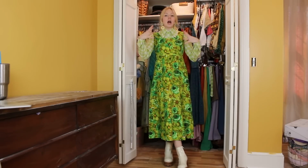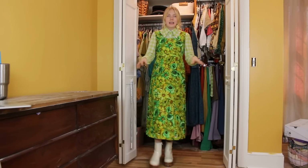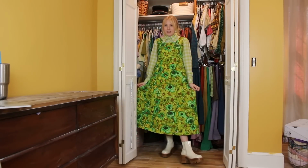But this is just a great way to do some pattern mixing. Again, that collar looks so cute and kind of pokes over the edge of this dress, so you can really notice how fun and daggery that collar is. But it's funny because this being so bold and bright almost kind of mutes the green in the top, so it's not competing with each other, it just plays really nicely in the same color family. So I am loving this look.